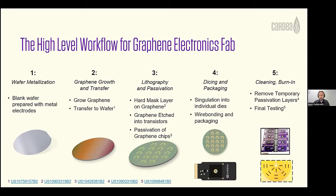What we found is if you want to do any sort of scaled electronics manufacturing, you've got to figure out how to do hard mask. You've got to figure out how to passivate your chips, and that's a little bit different with graphene than with other electronic materials. So we had to invent a lot of processes here that are now standardized. Dicing and packaging is the most expensive aspect of electronics manufacture. Same with graphene. Interestingly, it's not the graphene that's most expensive, it's the dicing and packaging that is.